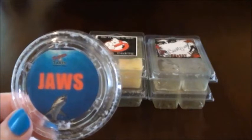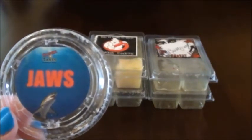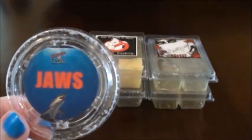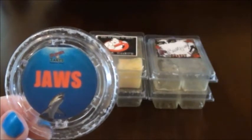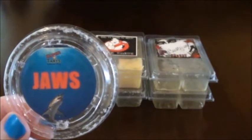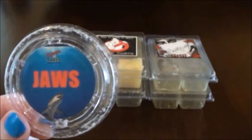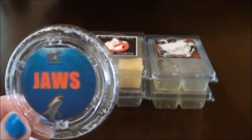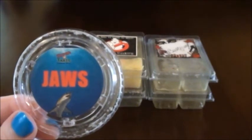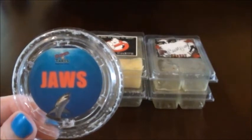So now, I think the sea salt is pretty strong, the fresh air. I feel like I can smell a little bit of pear, but it's not like a fresh pear scent that you would get straight up. Yeah, I think I can smell pear in there. This one's just really good. If you like spa, if you like clean and fresh, this is a good one. This is just really good.